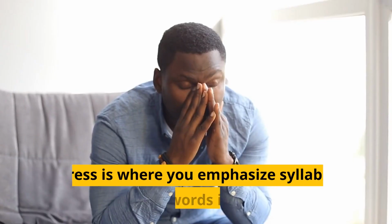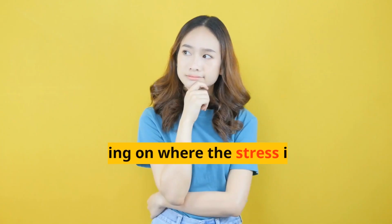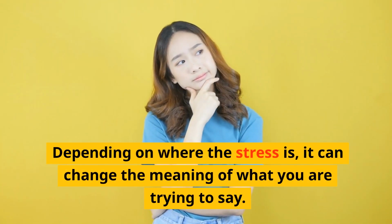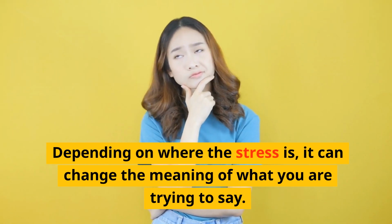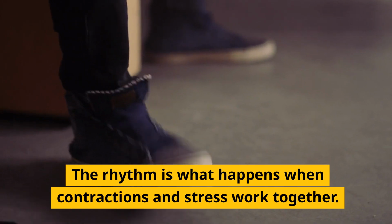Stress. Stress is where you emphasize syllables in a word or words in a sentence. Depending on where the stress is, it can change the meaning of what you are trying to say. Rhythm. The rhythm is what happens when contractions and stress work together.